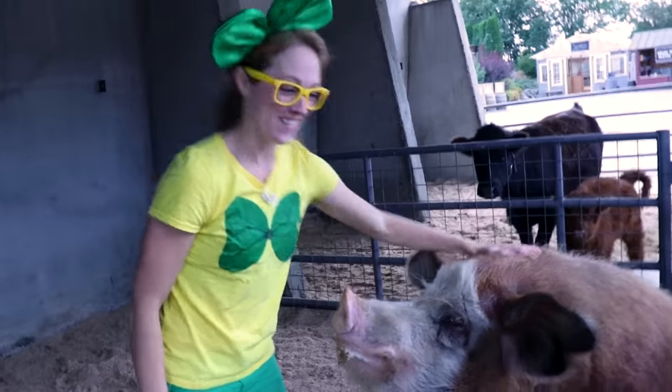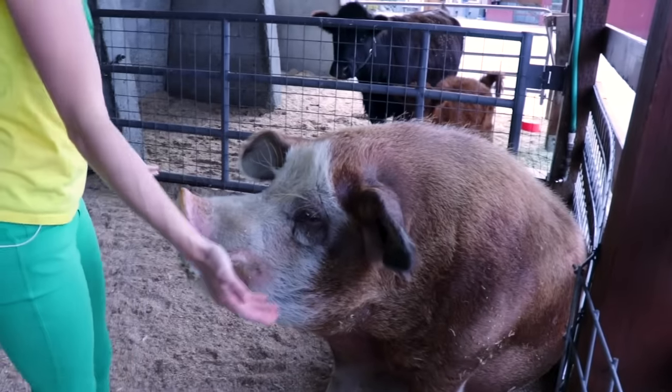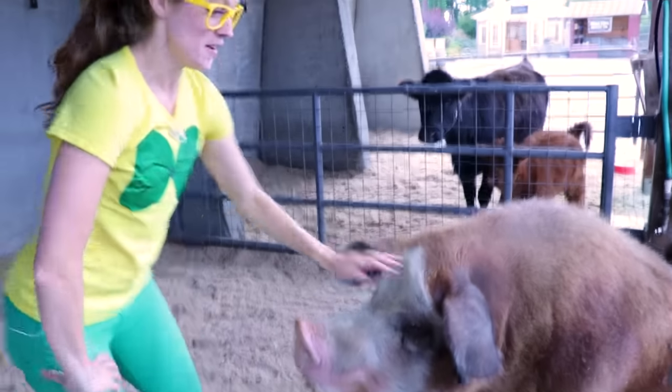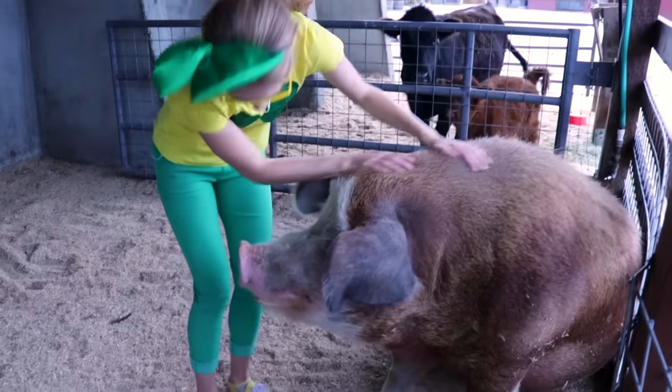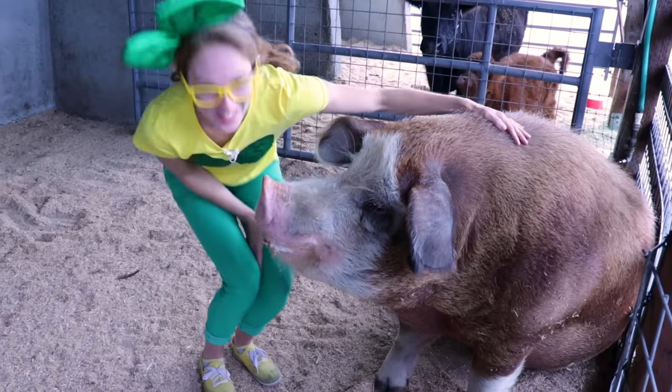Wow, check it out. This is my little buddy Rocco. He's not little though, is he? He's huge. Well, hi, Rocco. Farmer Nate said I could come in here and give you a little rub. Oh boy, he sure is friendly.